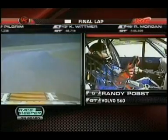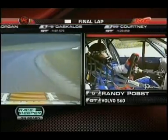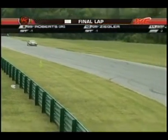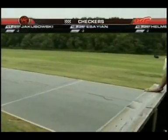And you can see he's staying off a little bit of the normal dry line here because there's a bit more grip in the other spots of the track where it isn't so polished. Now onto the front straight. Here he comes. Randy Pope, off of his 7th pole, is going to nail his 4th win of the season.